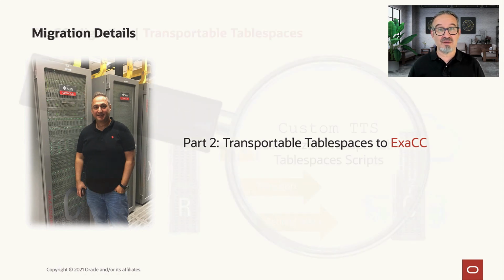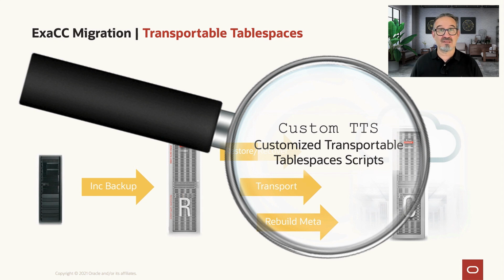So, transportable tablespaces to ExaCC. And here we customized transportable tablespace scripts to a fully automated solution. I won't go into details here, but just so you see, if you have a recovery appliance, or you consider using one because you have a really large migration project of hundreds and thousands of systems, the recovery appliance can help you a lot automating this process of running the incremental backups, rolling them forward, doing the conversion, everything handled by the recovery appliance here. And you just need these special adapted Perl scripts to put everything in place on the destination side.